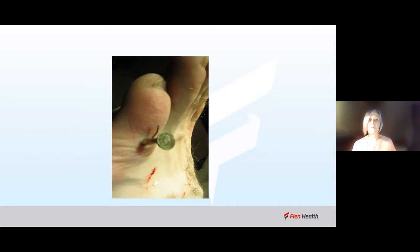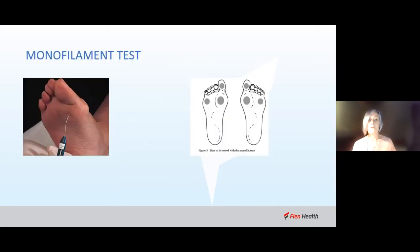But believe me, if somebody came in with this and you stroked the monofilament up their foot, they would leap onto the ceiling. They could actually feel it. So you're not really gaining anything from doing that. When you're testing these sites, the monofilament bends on the foot, but it mustn't slip or wobble or jump. And if it does, that's a negative test. Don't count that one and do the area again.